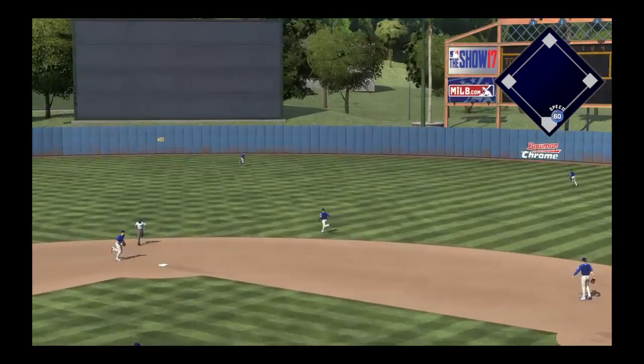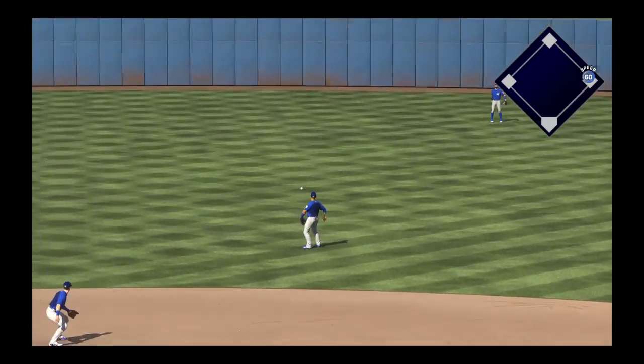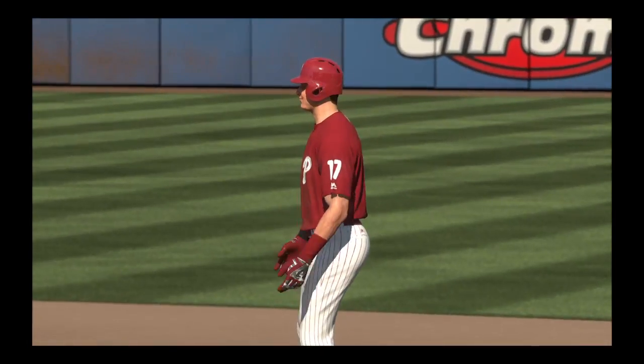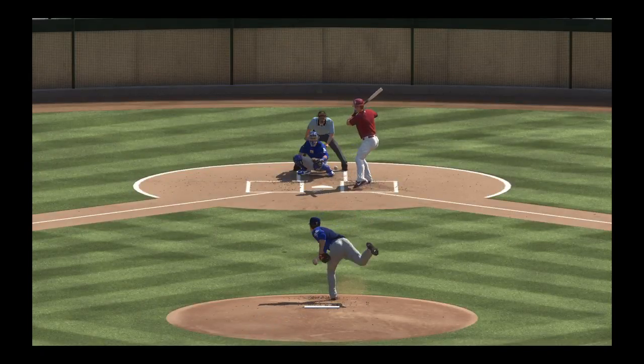Line hard toward right center. And this inning starts with a solid base hit. That's what you call going to the plate with a game plan. 0-0 count, looking for a fastball, and took it, right back up the middle. Great execution.